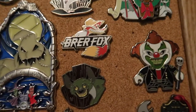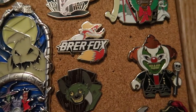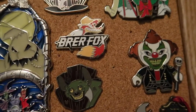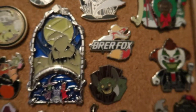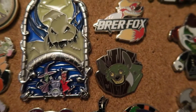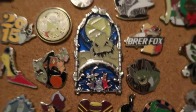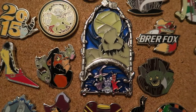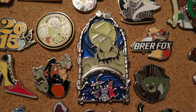The next one is my other Jack pin, so many Jacks: Jack Sparrow, Jack Skellington, this scary clown Jack from Halloween Horror Nights. We've got Br'er Fox. We have one of the hyenas. This is Ed from The Lion King. We have my Oogie Boogie Windows of Evil pin. I love it so much. That came from my friend Melissa from Pixie Dust and Peaches.